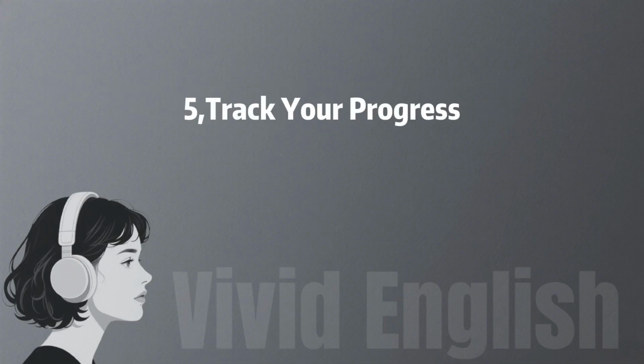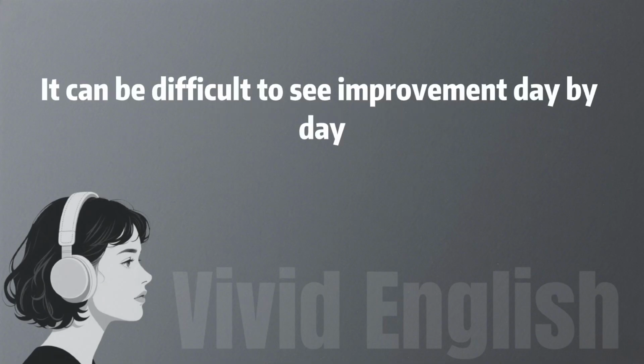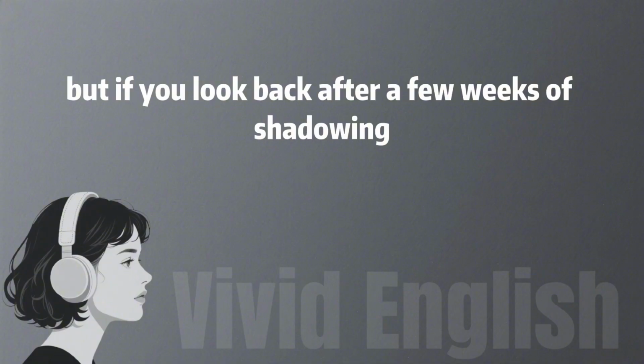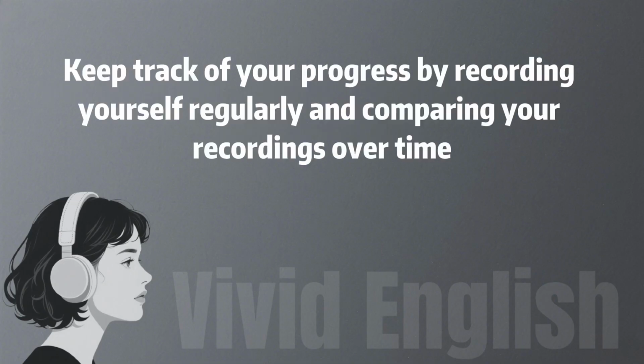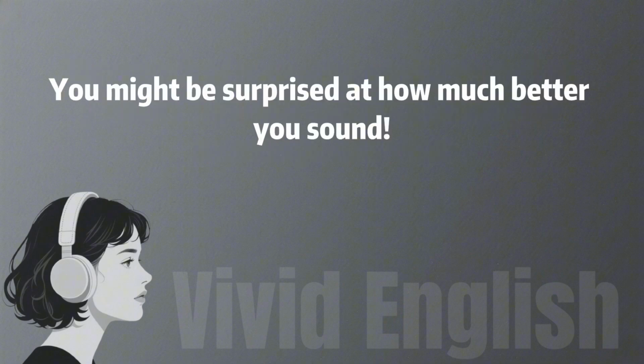5. Track your progress. It can be difficult to see improvement day by day, but if you look back after a few weeks of shadowing, you will notice changes in your speaking and listening abilities. Keep track of your progress by recording yourself regularly and comparing your recordings over time. You might be surprised at how much better you sound.